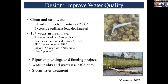Finally, on the design side, anything that improves water quality is going to be beneficial to lamprey. They do need cool water. Thermal tolerance, we've got to keep it below 20 degrees C. Again, excessive sediment loads are bad for lamprey too. Their eggs are just as likely to get smothered. They have this extended period, 3 to 13 years in fresh water. During that time, they're going to bioaccumulate everything: pesticides, herbicides, chemicals, all of that stuff. And we don't even have a handle on how that affects their mortality, their maturation, and so on. So the kinds of projects that provide shade, keep bad stuff out of the water and help water quality will benefit lamprey as well. Riparian plantings and fencing, securing water rights and using water efficiently, and also anything that addresses stormwater.